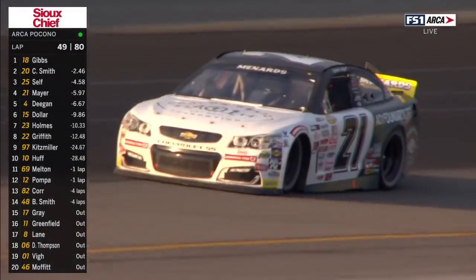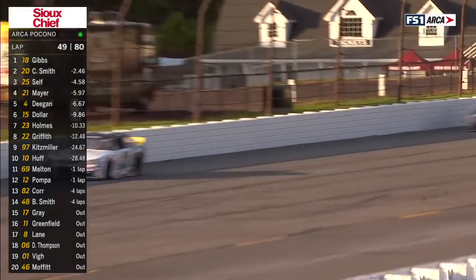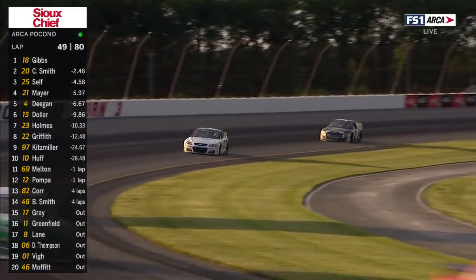Right now, that 21 car riding in 4th. Hailie Deegan putting together another solid outing. That's the Monster 4 car right behind the 21. Yeah, I think this is the best Hailie's car has been the entire race. This is the most competitive she's been, running some really good lap times.